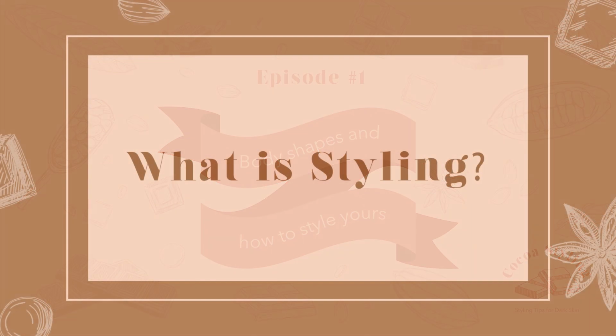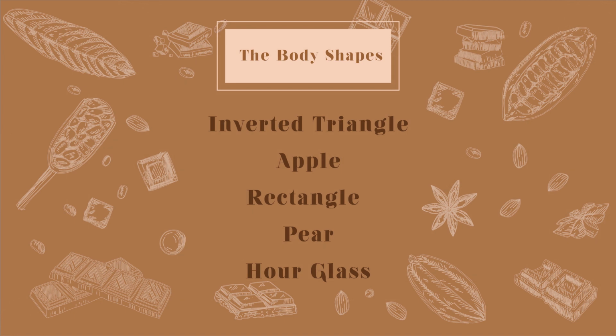To me, styling is the art of aligning the mental image you have of yourself with your physical appearance. It helps accentuate your natural beauty by highlighting the best parts of your appearance. Body shapes and body types are different, but we are going to talk about body shapes first. There are 5 basic body shapes: inverted triangle, rectangle, apple, pear, and hourglass.